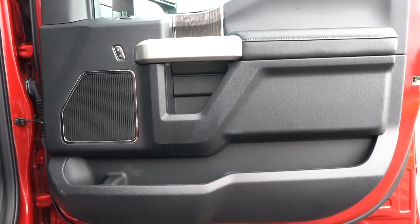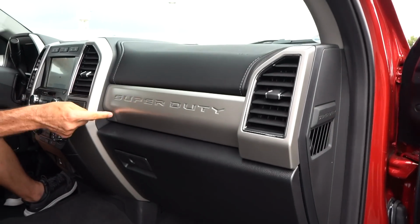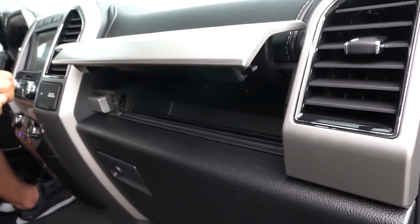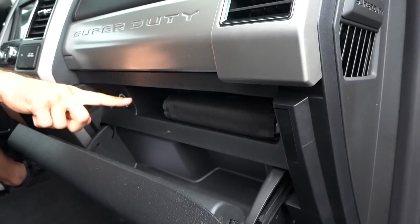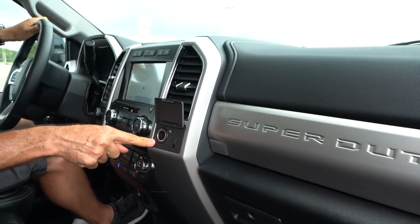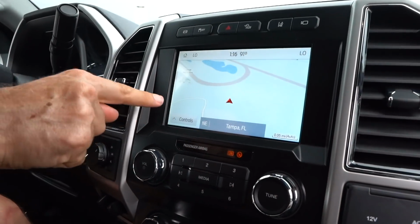But anyways, going from the door panel to the dash, soft touch material. You got your Super Duty door here. Open up door number 1, put some more snacks in there, or you could put your work gloves and your play gloves down there. Tons of space, and you have a nice convenient shelf. Close that up. You need power? We got you. Home power source, 12 volt, 8-inch infotainment system.